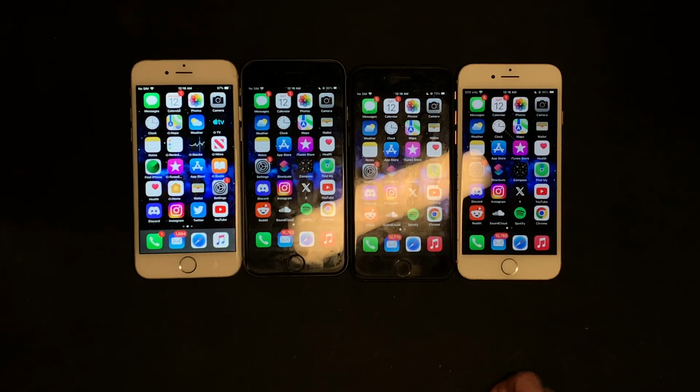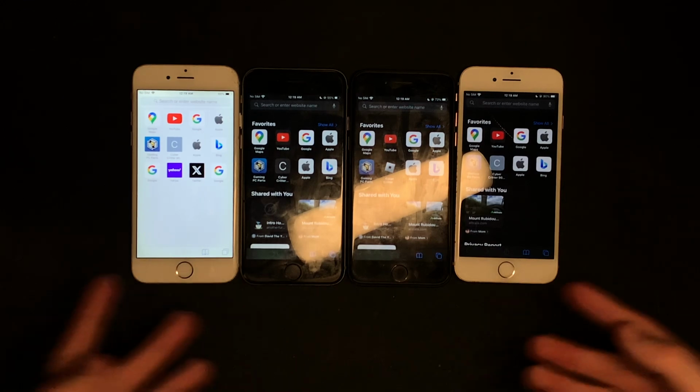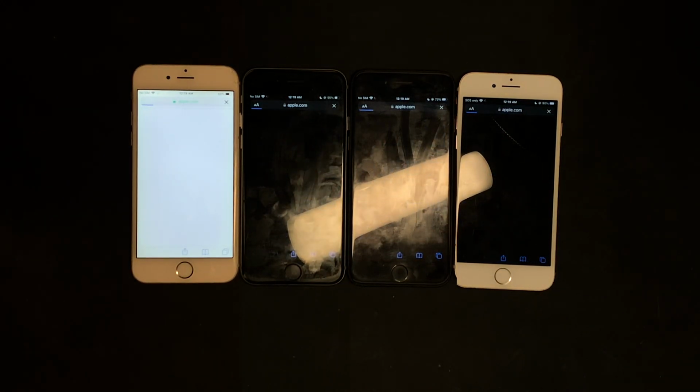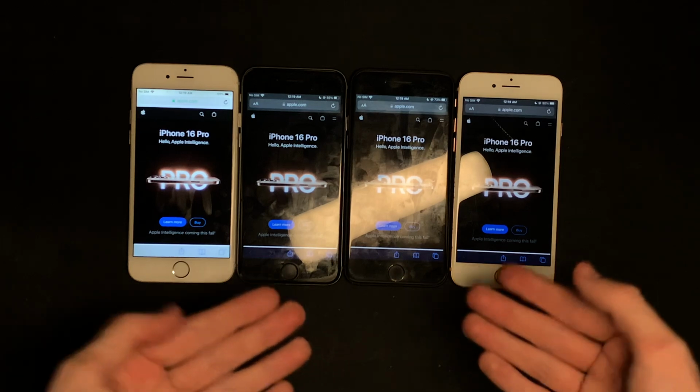Now let's do something like a Safari. Now we should do apple.com. All the websites have been loaded.